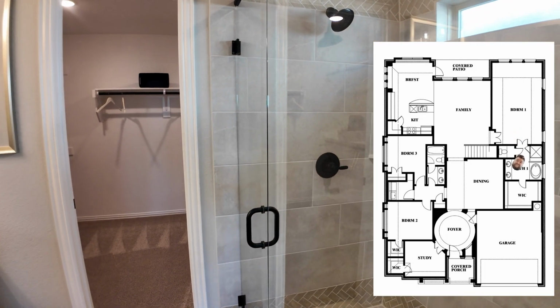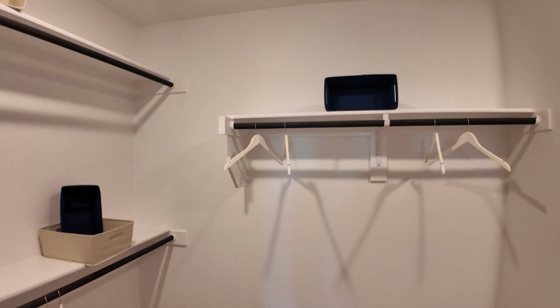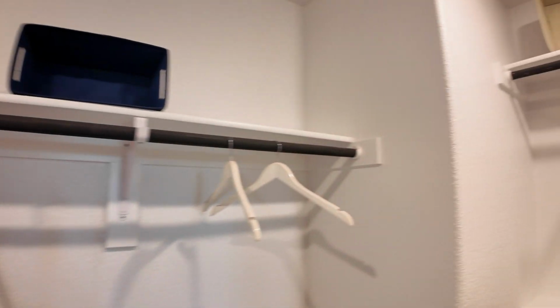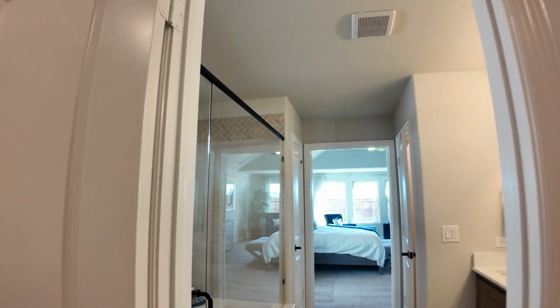Now this, that's a big boy shower. We could have a good time in that shower. So double vanity and then closet. Nothing crazy. But we gotta go upstairs now too.